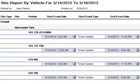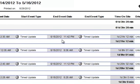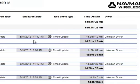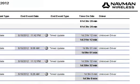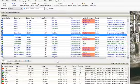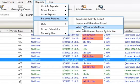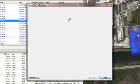The Navman Wireless report shows the activities of each vehicle or asset indicated, so users can determine how much work that asset has done at that particular site each day and exactly when, along with the time the asset was running. Upon returning to the Navman Wireless homepage, users can click on Reports again on the top navigation bar to run additional reports that analyze the productivity of assets.